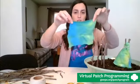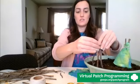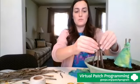It doesn't have to be perfect. We're going to tie it on. So I have a piece of fabric that's a little square. I'm going to take my teepee and sort of push all the tips into the center so that it makes like a triangle shape.